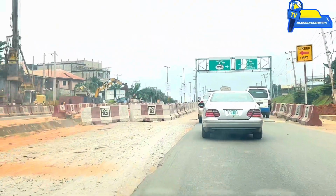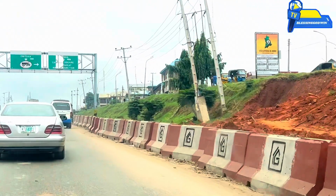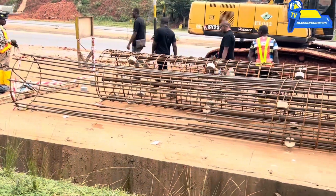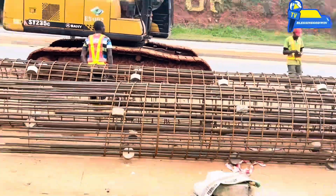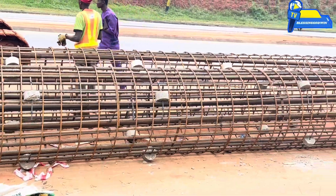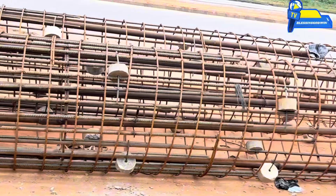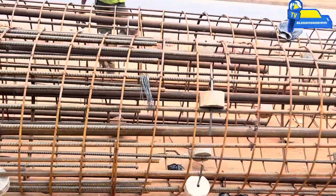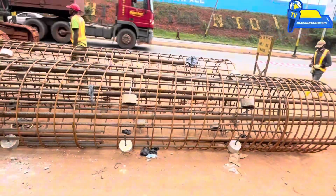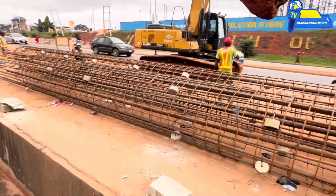And I'm going to show you guys what is happening at this construction site so that we all go through it together. If you look closely around this area, you would notice there are rods that are being formed already. Yes, these rods you are seeing here are going to be for the pillars that would carry the bridge. So over here, they have commenced the forming of these rods already.